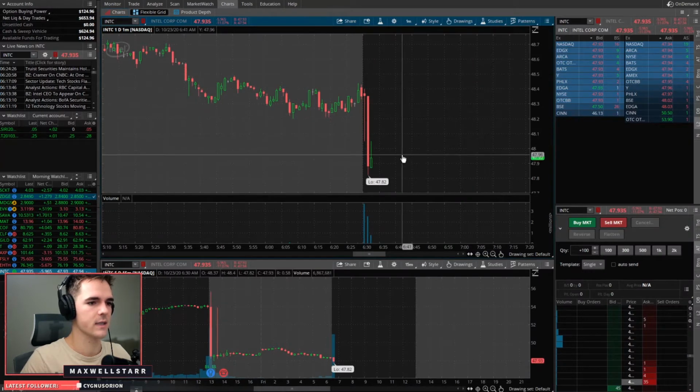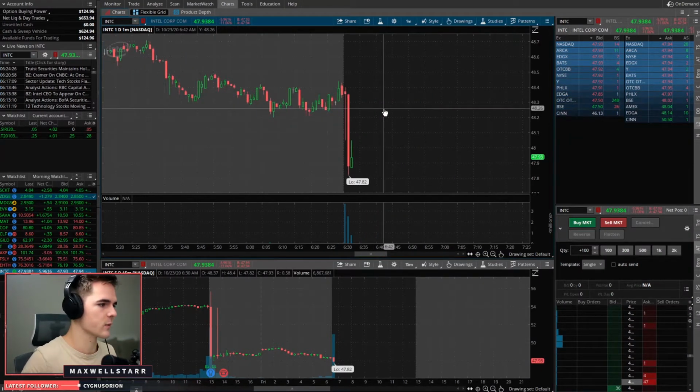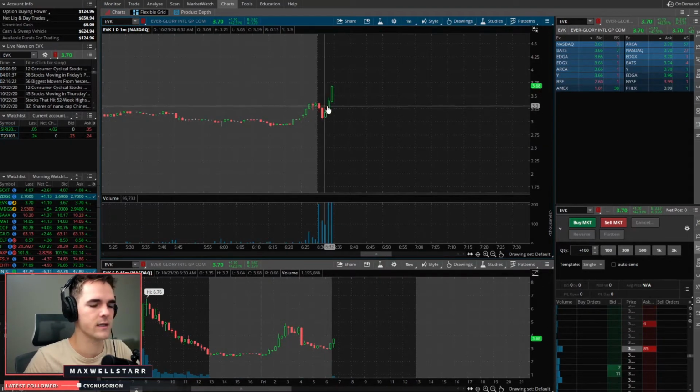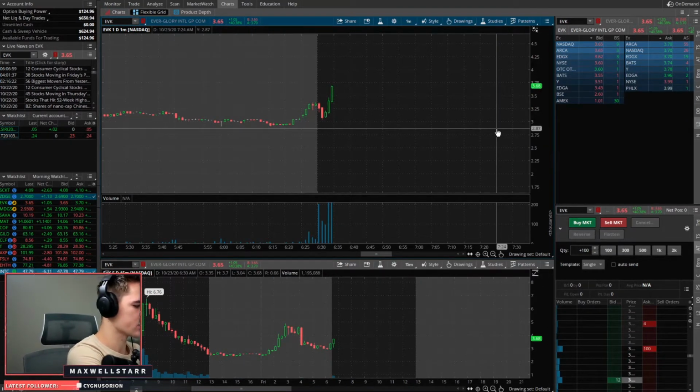Okay, INTC came down. We're looking at this bounce. We want to see this bounce a little bit before we get this EVK trade. It is a perfect OBD setup. Let me type this in chat.